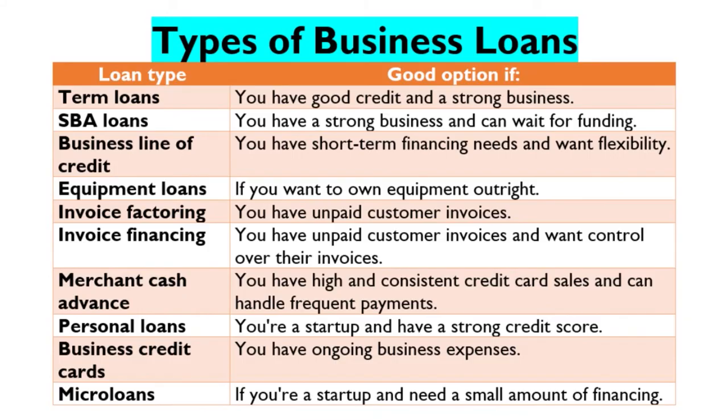But for invoice financing, you have unpaid customer invoices and you want control over their invoices. You can also apply for a merchant cash advance, so you have high and consistent credit card sales and can handle frequent payments. Personal loans, so you are a startup and have a strong credit score. Business credit cards, you have ongoing business expenses. And microloans, if you are a startup and need a small amount of financing. The reason why it's important is that once you know the typology of the business loans offered out there, you're able to zero in on the right one.